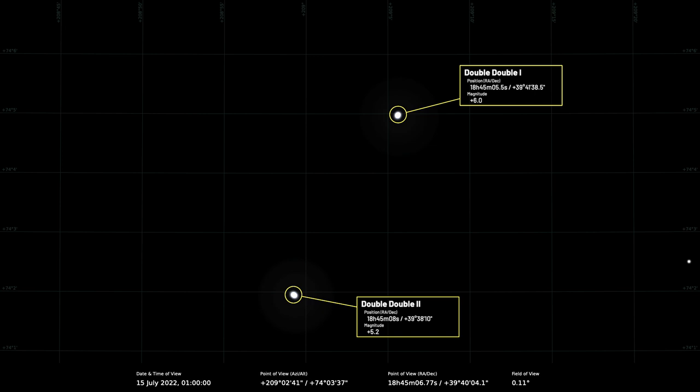And I have managed to split Epsilon Lyrae to see the double-double in a 4-inch telescope. Right, it does need high power. Yes, it does, but it can be done. So it's a good test for your optics to see if you can do that.